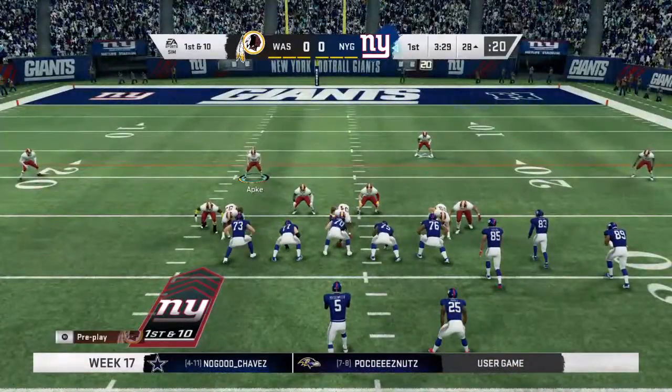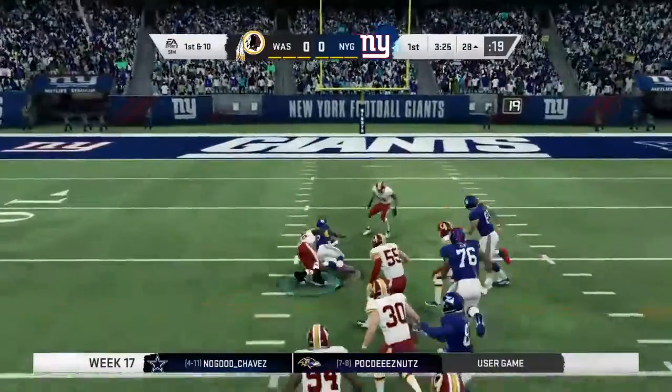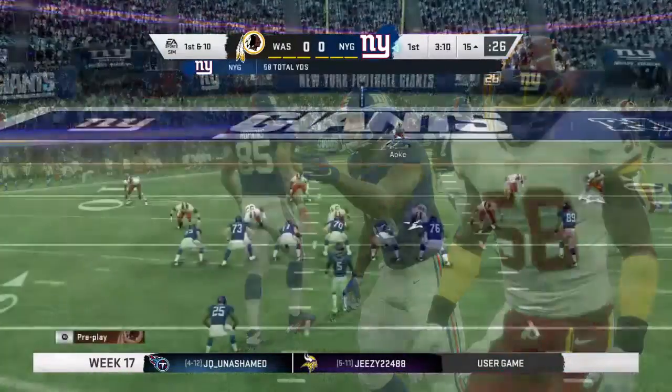Well, he's enjoying things so far here this afternoon. Sees a crease and bursts through it for a solid gain. And taking it to the 15-yard line before he's brought down. 13 yards, good for a Giant first down.